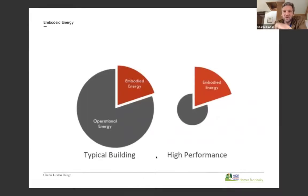So the buildings are incredibly low energy in construction, but one of the key things that we wanted to tackle as well is the idea of embodied energy. Buildings need to be low energy both in occupation and operation, but when you get a very high performance building, the embodied energy becomes much more significant, as this graph shows.